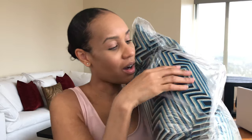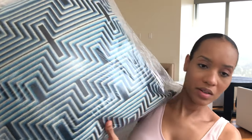Look at that. Oh, that's beautiful, right? Look at that pattern. It's so pretty. I'm gonna keep it in here because I don't want it to get messed up when we move. But this right here, this is called Beckham Blue and it's 24 by 24.